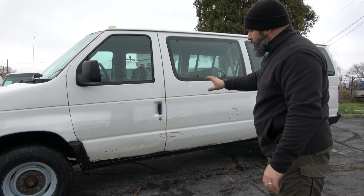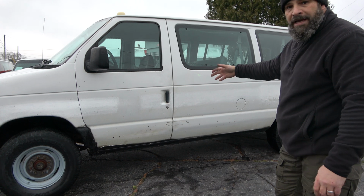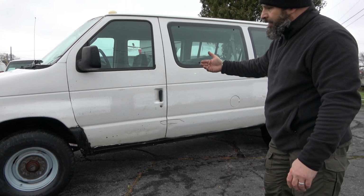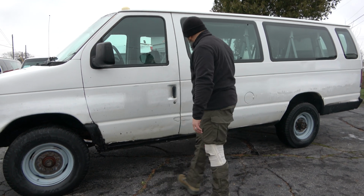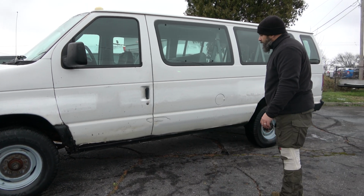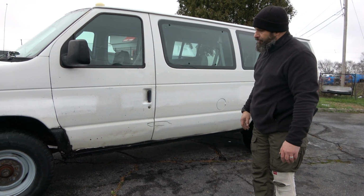Now, the reason I want to give you guys a look on the outside here, this van had a decal on the side, and when it was retired, motor pool guys took the decals off, but they went ahead and scraped the sides, and they touched it up with white. It's ugly looking. This van's got battle scars on it, but it runs absolutely great.